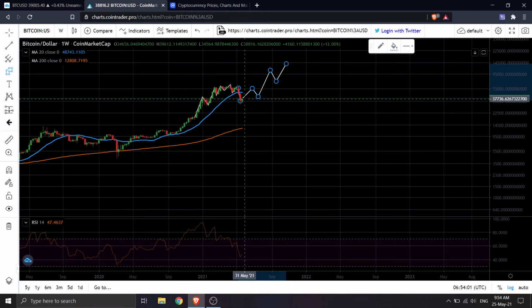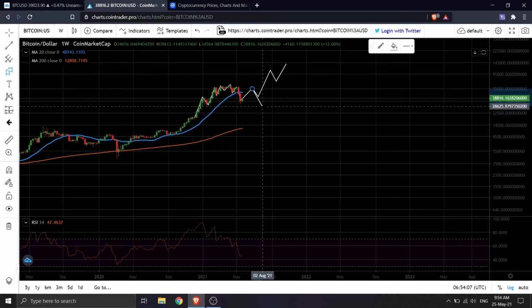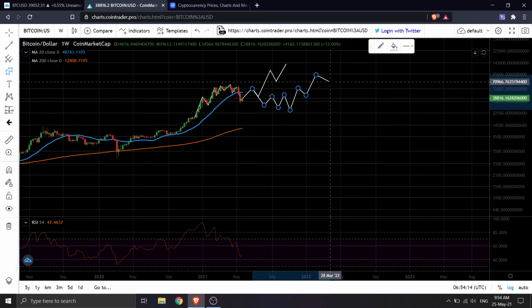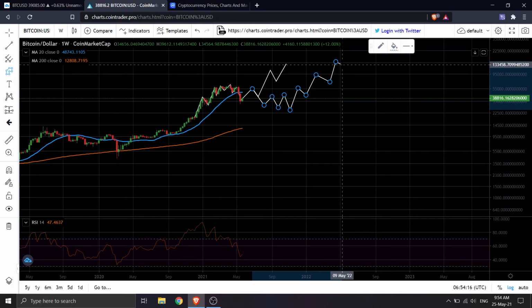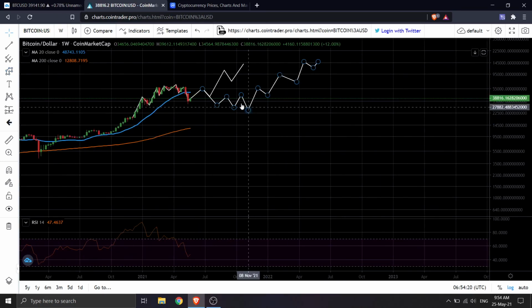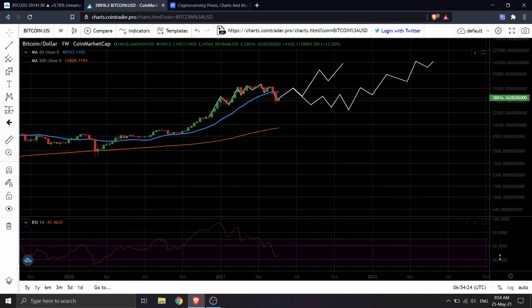From here, have a bit of a rally, fail to hold the 20-week moving average as support, and just do this. And then we might start to trade higher. We shall see which one is gonna turn out to be true.